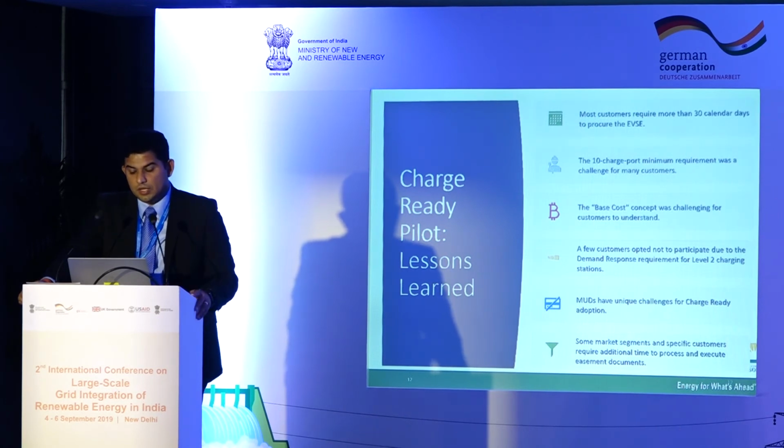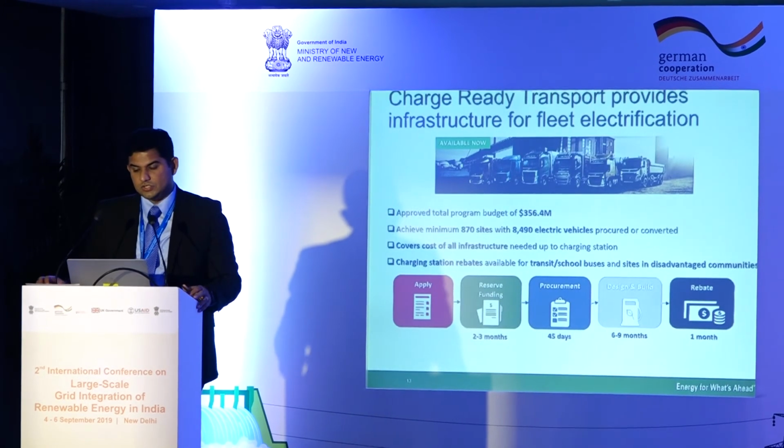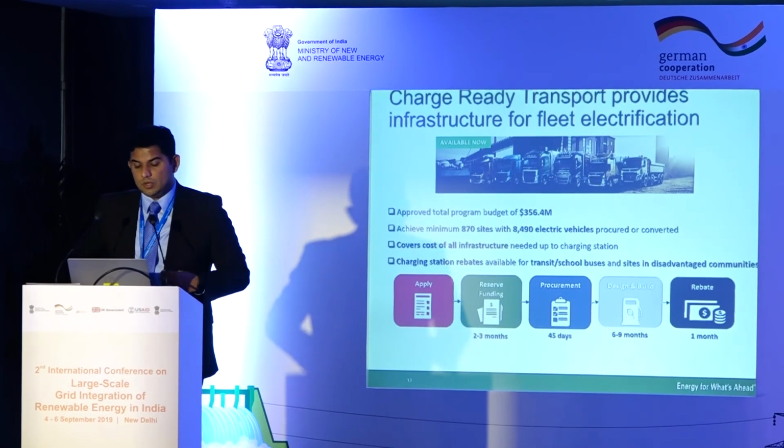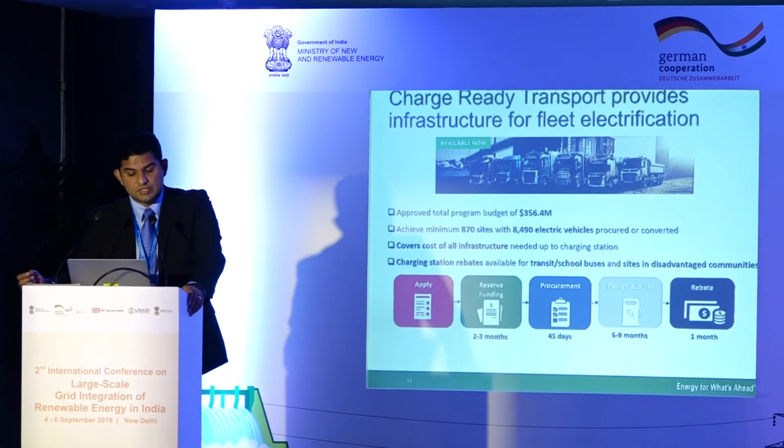Multi-unit developments had unique challenges, and we had basically a lot of learnings and getting to know our customers, our service territory, and the challenges you encounter as you try to deploy these EVSEs and Charge Ready on a mass scale. So a little bit about Charge Ready Transport. This is about the transportation sector.